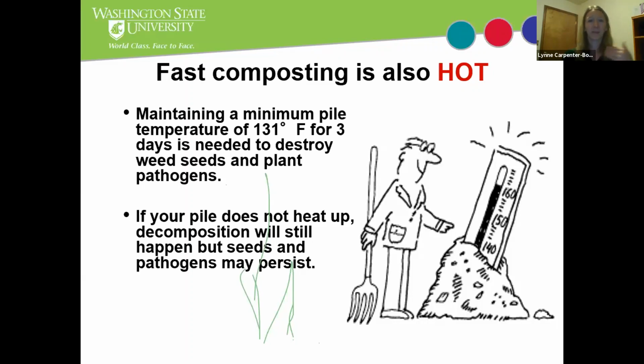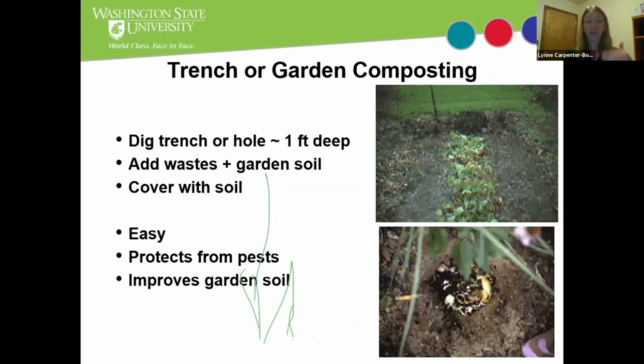So yeah, faster composting is much more likely to get hot. And do remember, though, that decomposition happens anyway. But if you aren't meeting a PFRP, you're much more likely to have pathogens and weed seeds persist.